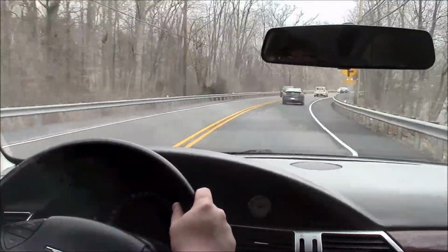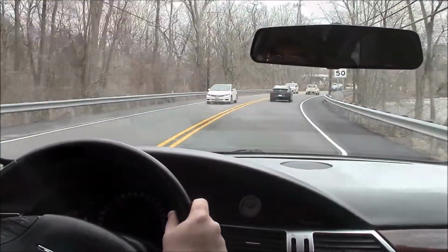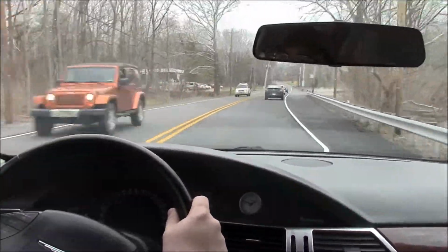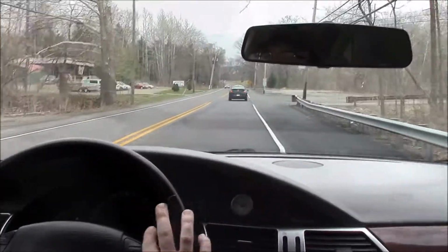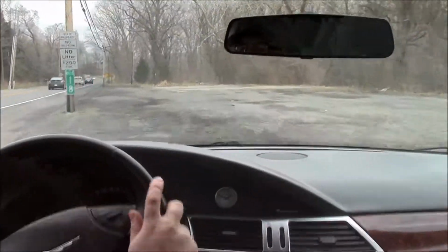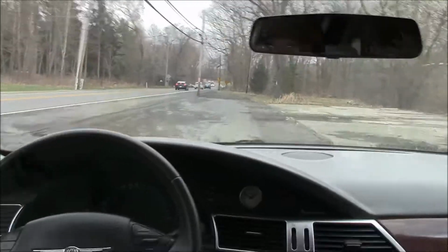Give it a nice brake check in the lot across from us. So I'm just going to pull in over some gravel, hit the brakes nice and firm, and we'll see how our anti-lock brake systems are working. We should come to a pretty smooth stop. So let me line this up here, nice and easy.